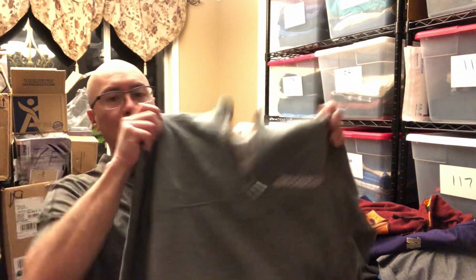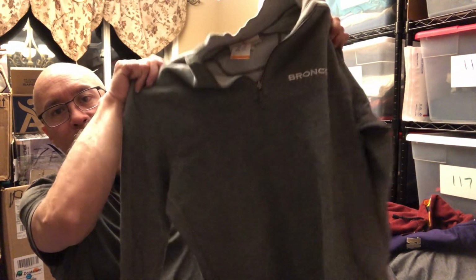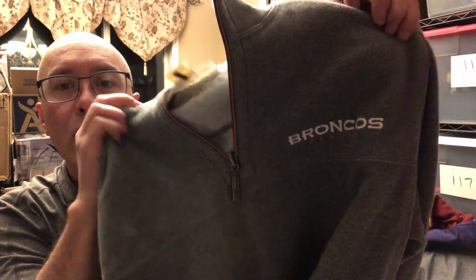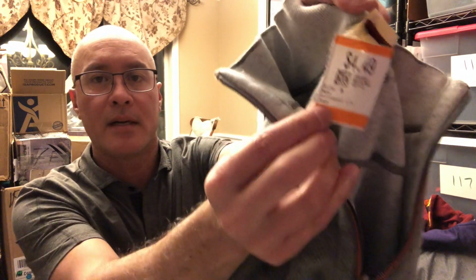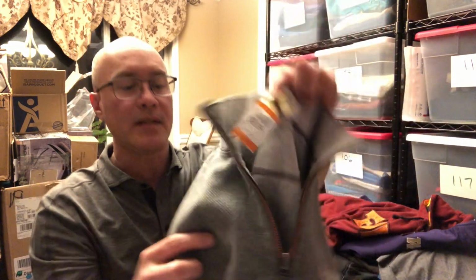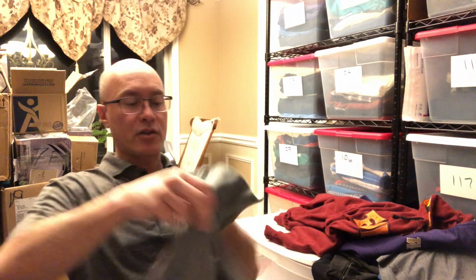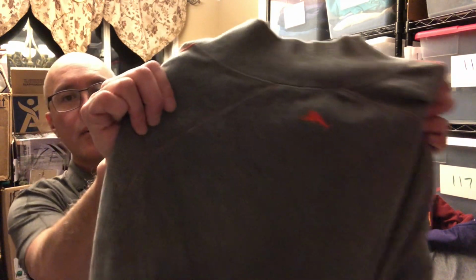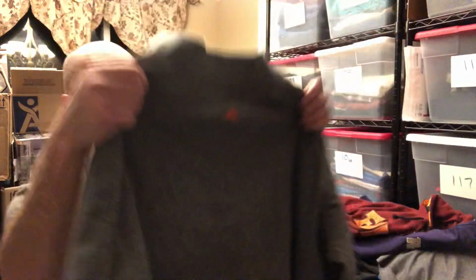All right, next item, Tommy Bahama pullover. It's a quarter zip. It is a Denver Broncos quarter zip, Tommy Bahama. Tommy Bahama brand, I don't pick up a lot, but it's $4.50. It does have very good brand recognition. It's gray. You can see the orange details, the orange marlin on the back. And I thought, well, Tommy Bahama, size medium, it's a pretty well-known brand and not too bad.